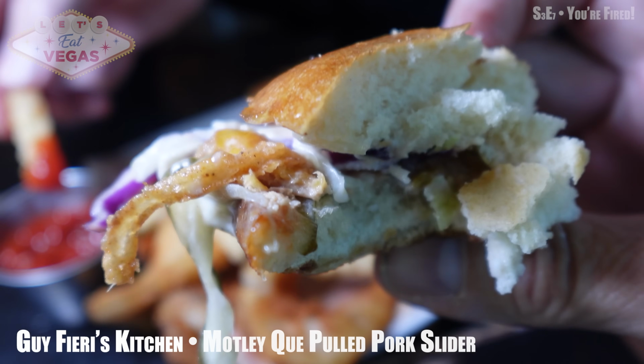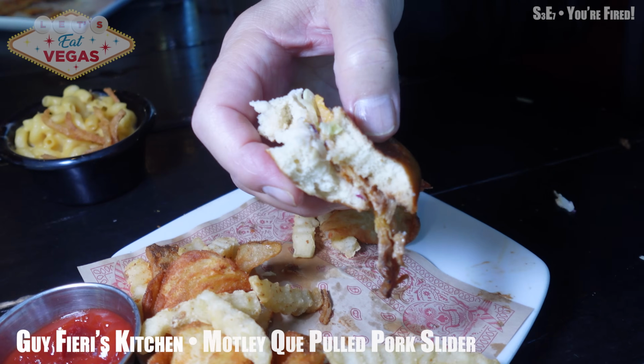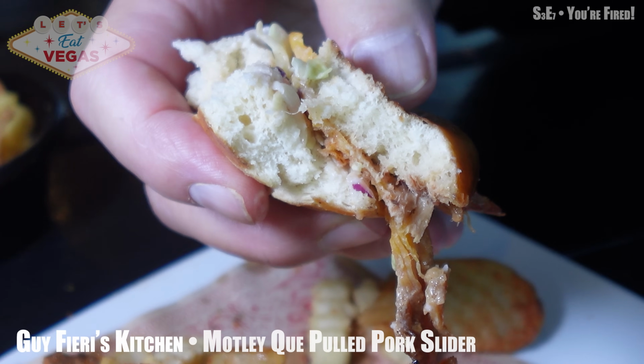The pork has a wonderful smoky flavor that makes me want to come back and try the full-size version. Again, the only downside is the size. It reminds me of a Costco sample. But fortunately, this is all you can eat, so you can order as many as you like.